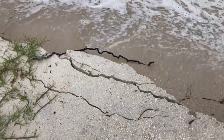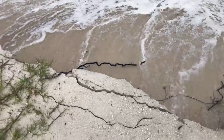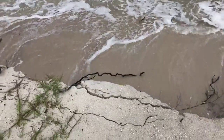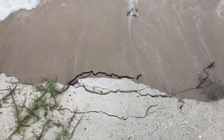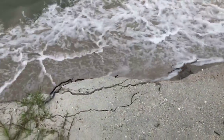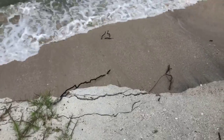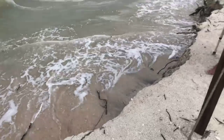The waves, they just come in big swells, and then little ones come in, and we get a bunch of big ones. I'll post some video of these waves a little later. It's pretty impressive. Definitely don't want to walk along the edge here. The beach is just giving way under your feet. I don't know if that's going to fall off or not. Eventually it's going to drop off. I mean, it's been dropping off all along here.